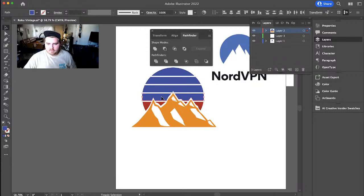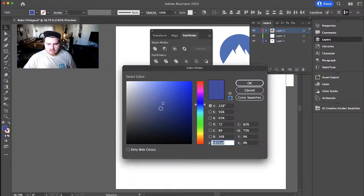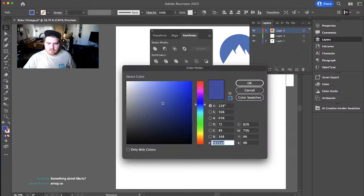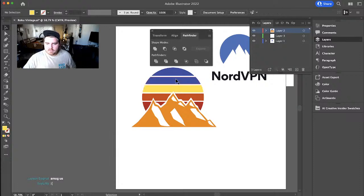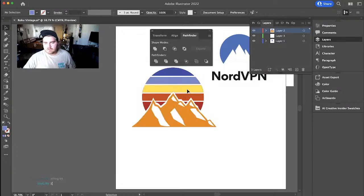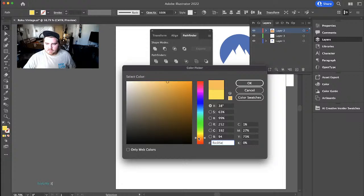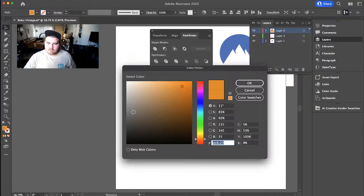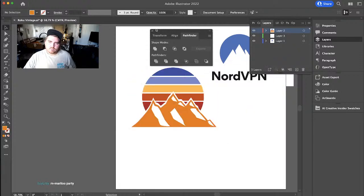Okay, so this is going to be kind of similar to our actual one. Maybe I'll make this one a little more red. There we go. We'll make this a pale yellow. And then we'll make this one kind of more of a, okay, this needs to be a little orangey. Yeah, that's what I was going for. Okay, this one I want it to be a little more deep.